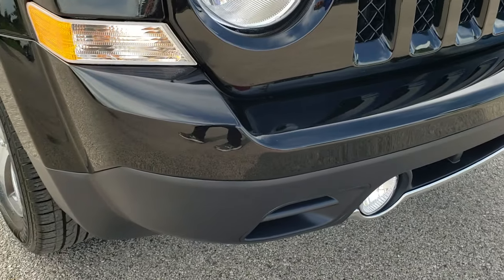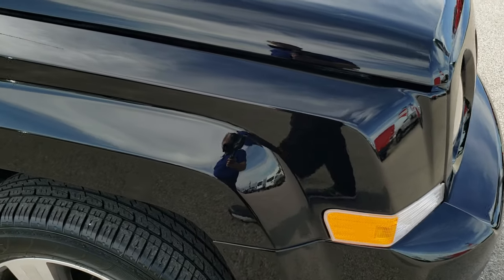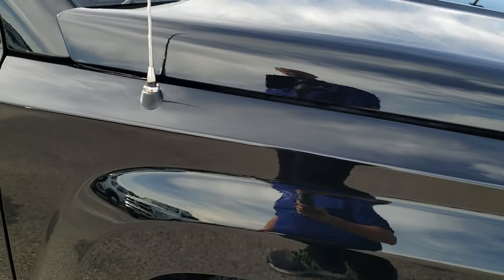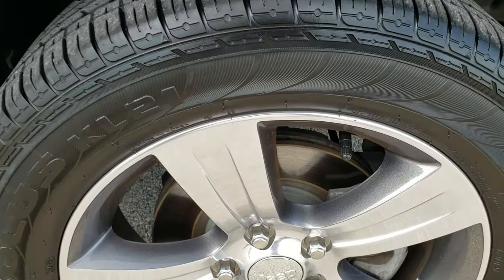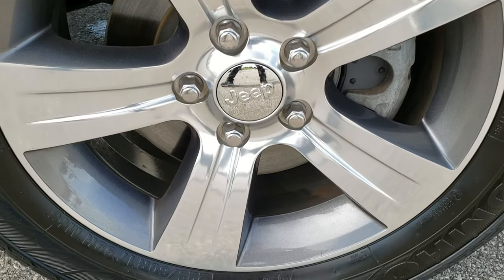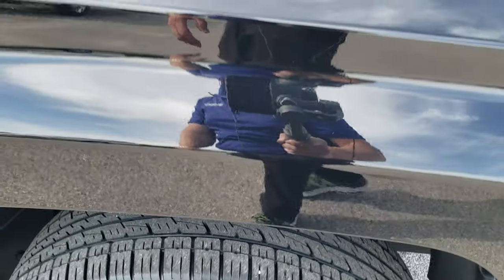Front bumper is in excellent shape, no dents or dings, factory fog lights. Passenger side fender is in nice shape as well. One tiny little ding, but nothing major. And the passenger side rim, no scuffs or scrapes on that.